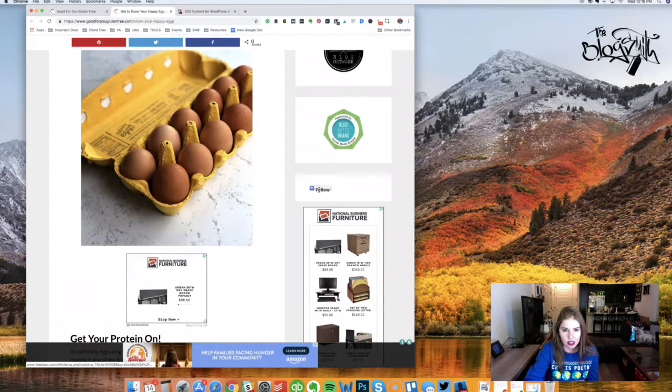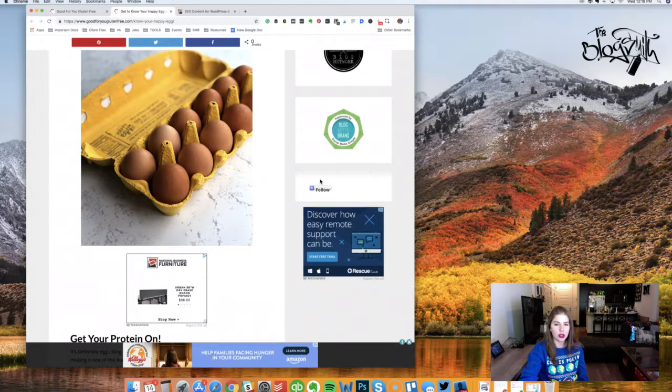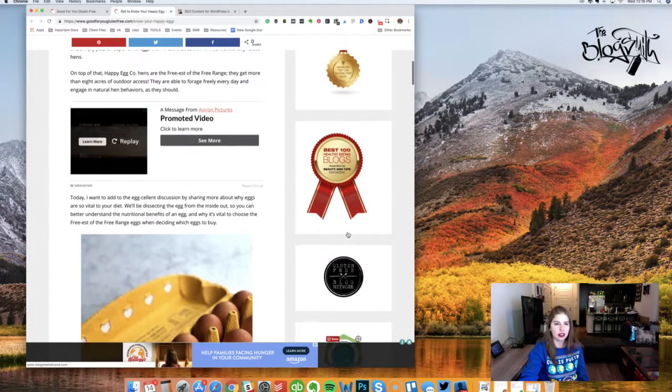A minor thing: this follow button is formatted a little weird, and there's no context as to what's being followed. It looks like an RSS feed, so one can assume that you're subscribing to the RSS feed, and it looks like it links to FeedSpot, so that would make sense. But again, adding a label or a sentence or two of context is never a bad thing.